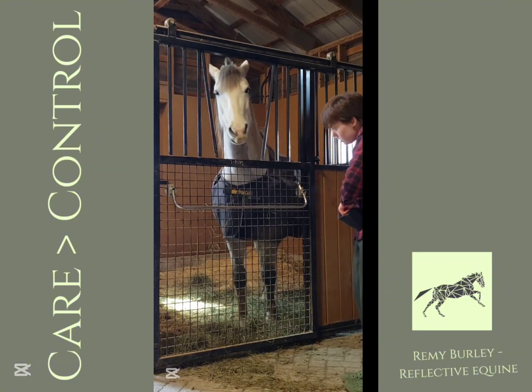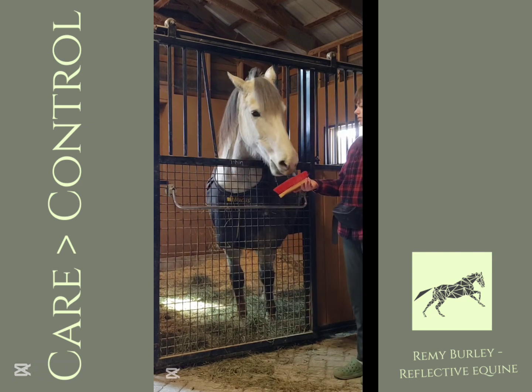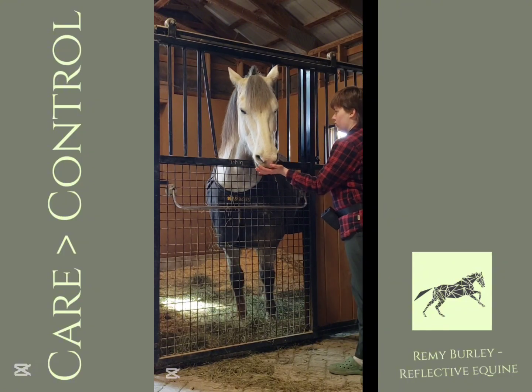There, he creates the stop button of turning his head away, so I reinforce him for that. So now we can start introducing a stop button as well as a start button, so he can opt in and also opt out.